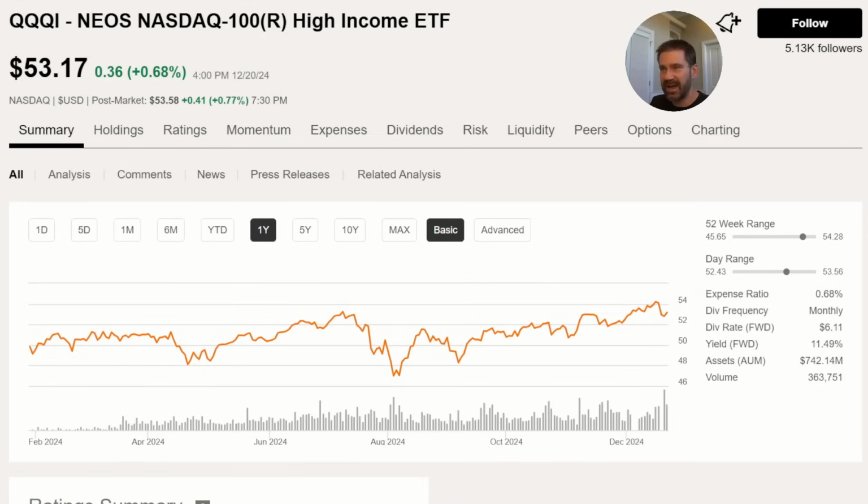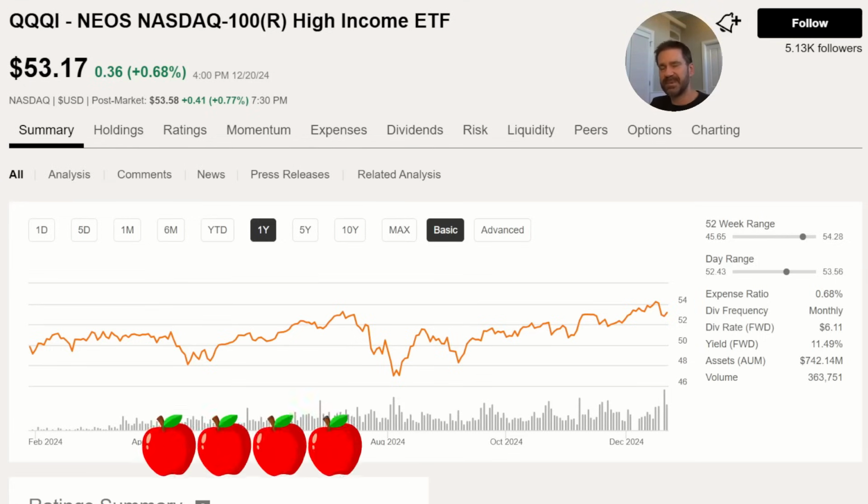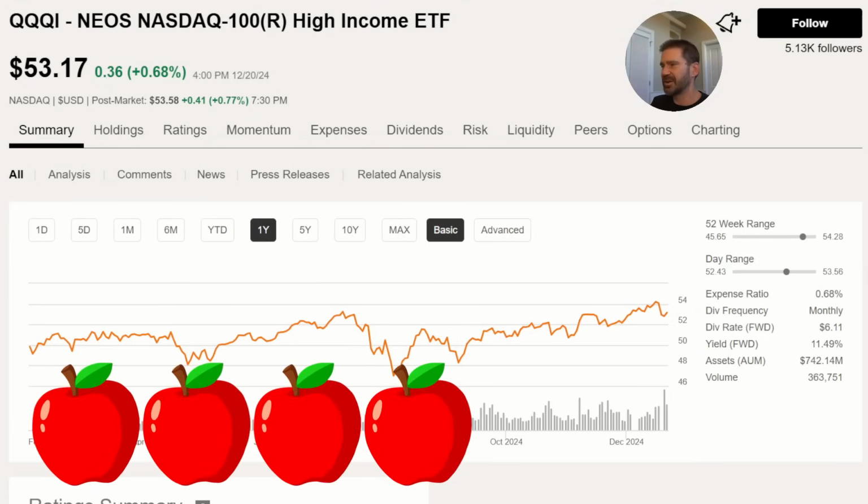That's also SPYI. Again, a nice family of funds. I give this one 4 apples, just like I did with SPYI. I think they're doing a very good job over there at Neos. So if you want to get into something, this is a great way to dip your toe into, and you have a whole family of products to choose from.